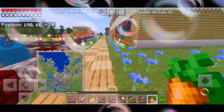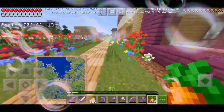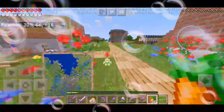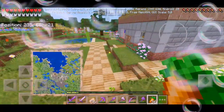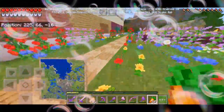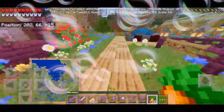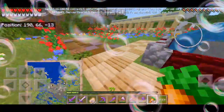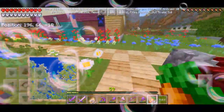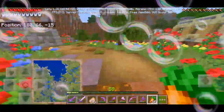Kind of an overhaul to the Education Edition features on other platforms other than Education Edition, like the portfolio. It would be good actually for the archaeology side, to document your finds and discoveries, even in caves.